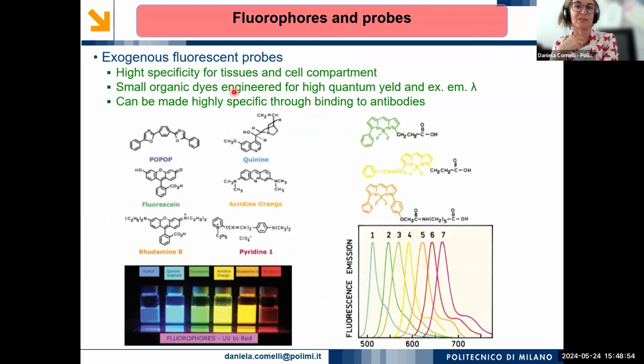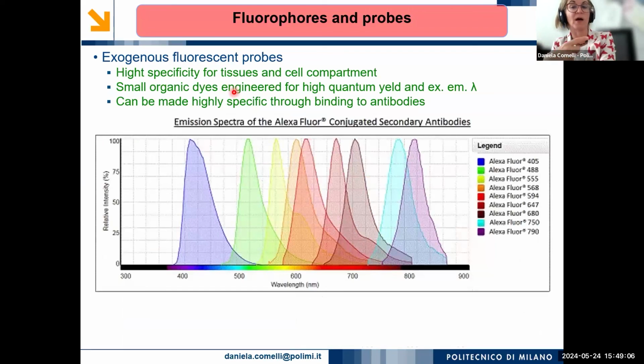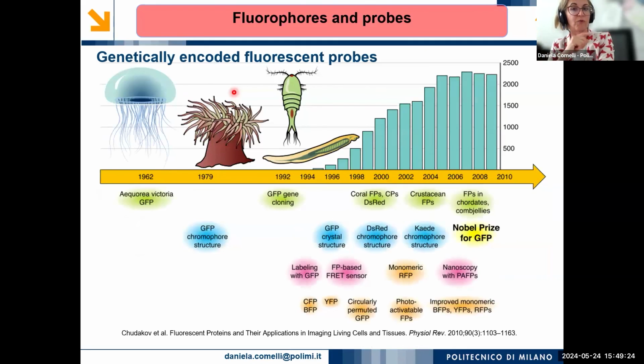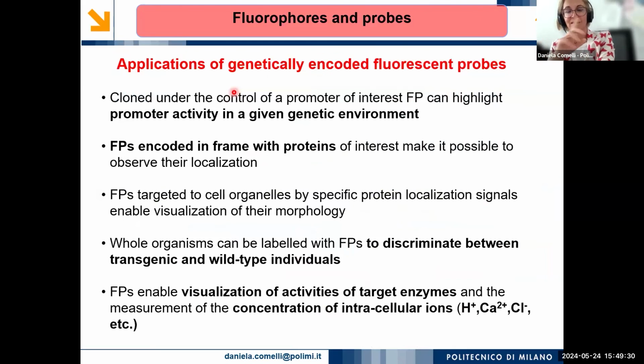So in many applications, it is more convenient to use synthetic fluorescent probes, exogenous fluorescent probes, such as synthetic colorants, as this one, that can be precisely tagged to a molecule or to a specific binding site to achieve this very nice view of, for example, mouse intestine with its different parts tagged with a different fluorophore, but also genetically encoded fluorescent probes that can really be used to understand a lot of stuff in biology.